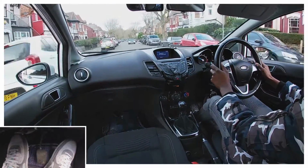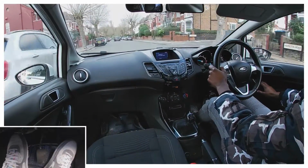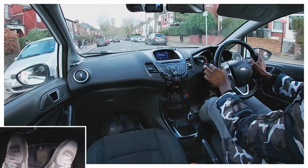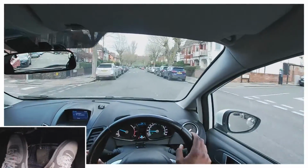So there I couldn't see anything because of how close the junction was. The car's parked really close to the junction. So there, the best way to do it is to open my windows, and I could hear the car before I could actually see it. So that gives you a bit more of a warning.